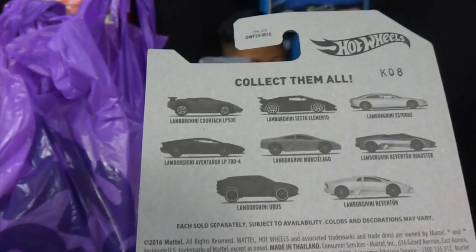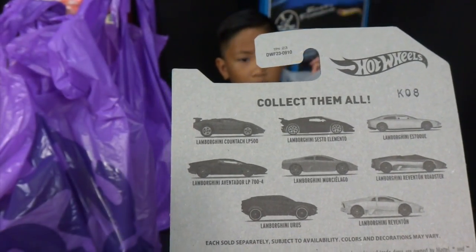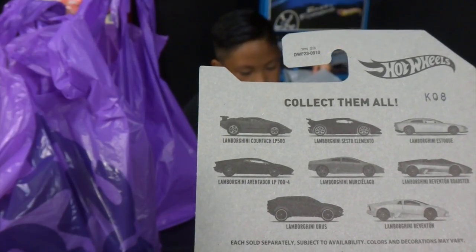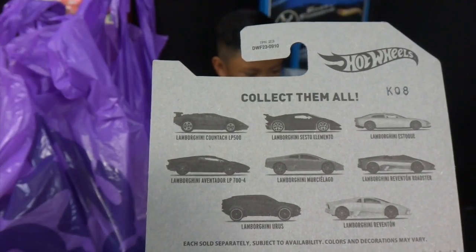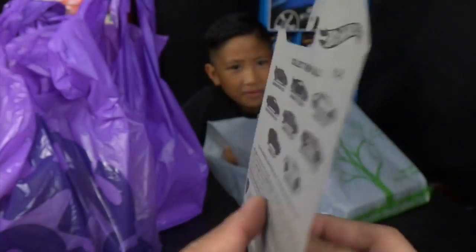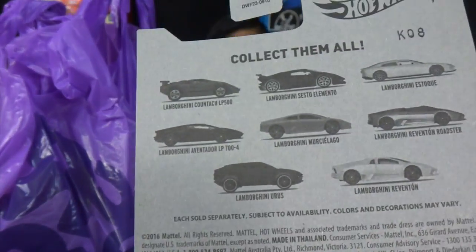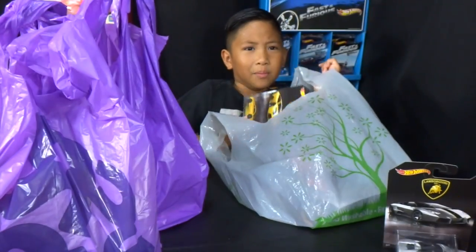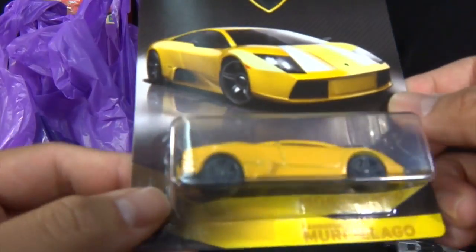And here's the 8-car set, which includes a Lamborghini Countach, the Sesto Elemento, the Estoque, the Aventador, Murcielago, the Reventon Roadster, the Asterion, and the regular Reventon. I don't know why they didn't put the Huracan in here, or a Gallardo, but this is the 8-car set for Lamborghini. Pretty cool. These are real cars.